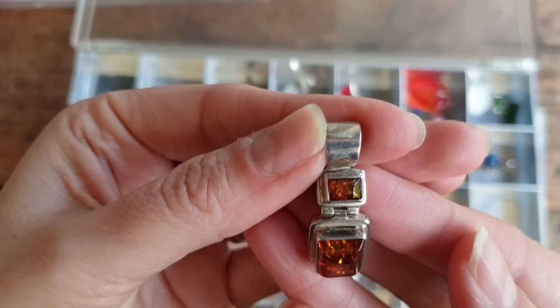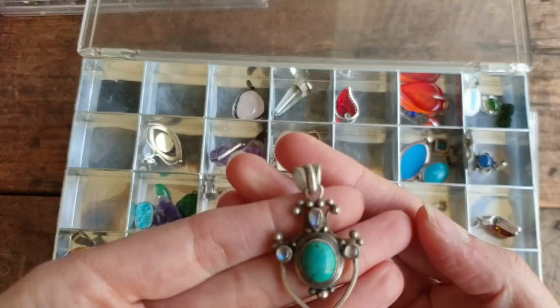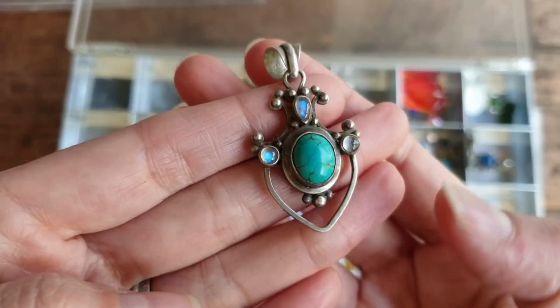Sterling pendant, it's pretty. It's been raining so much here in Perth. All day I've been watching the rain and trying to run out between the rainstorms. So if you can hear the dripping, it's all the water dripping from the trees around me.